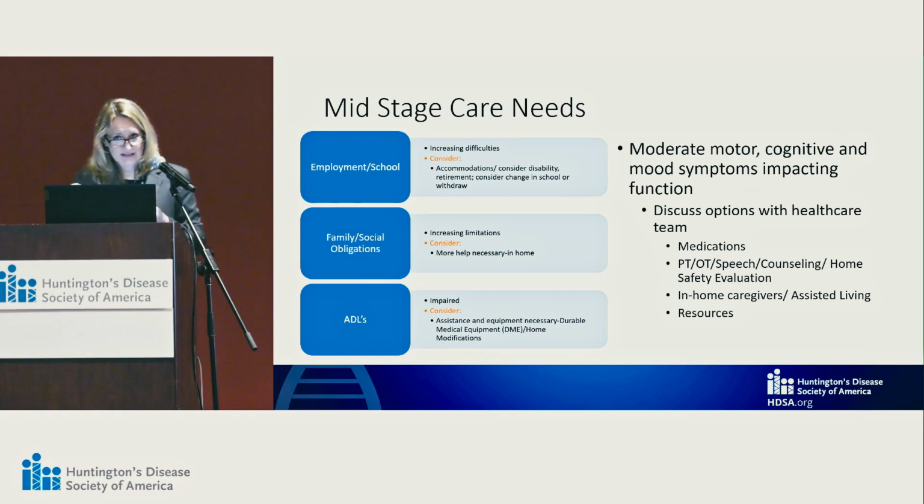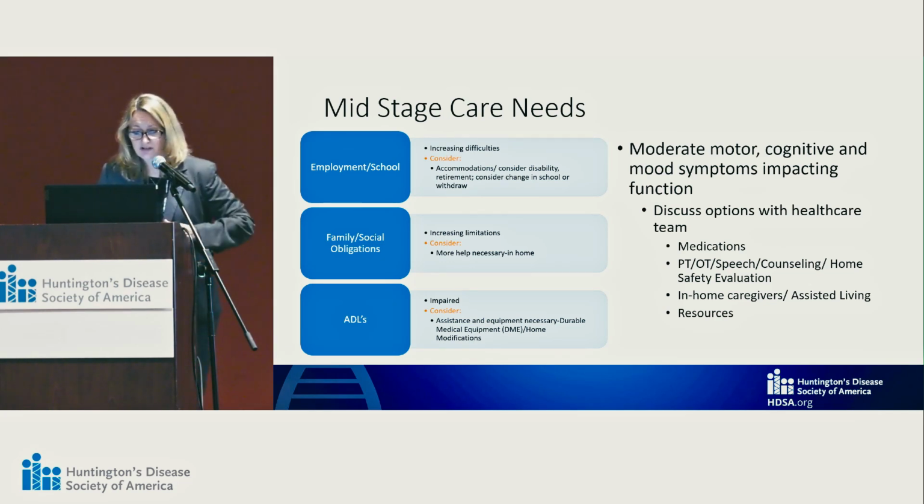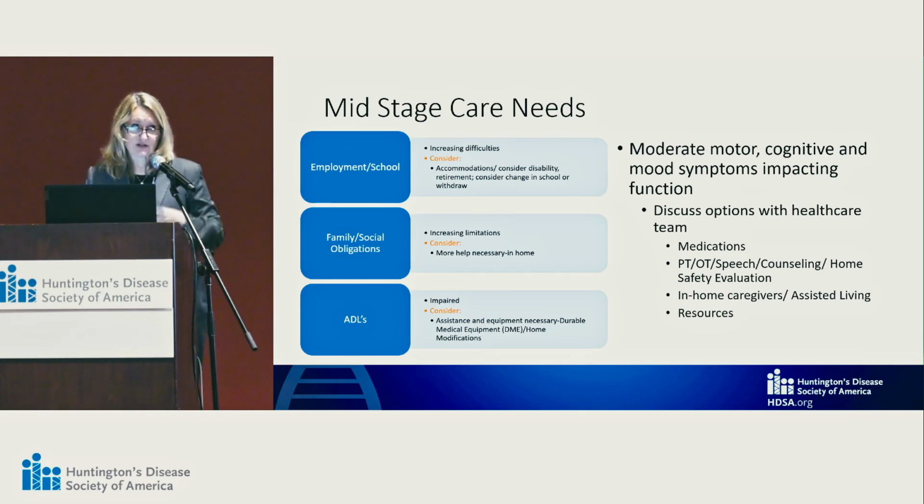As the disease progresses, again, we see that impact from those symptoms that are impacting function a bit more, right? So more difficulties maintaining employment or keeping up with schoolwork. So we have to not only think about whether accommodations can be made, but considering whether or not we have to pull away from work and go out on disability. Or depending on the timing of things, is retirement possible? And this is something that's very different from person to person, depending on their previous employment.